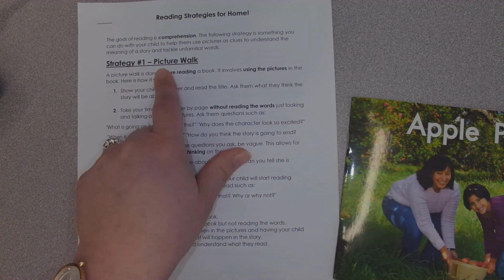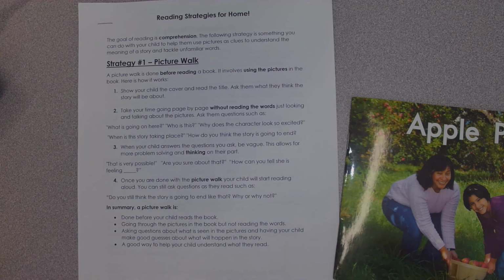So today I want to talk to you about reading strategy number 1 that we sent home in the packages. This one's called the picture walk. We've done the picture walk lots of times at school, but this video really is to help mom and dad or just to remind you what to do before you read a book.